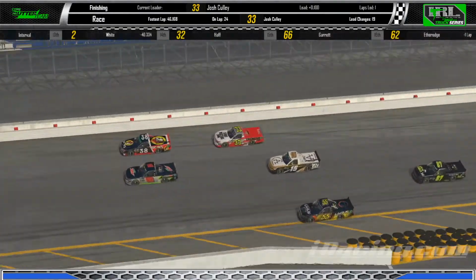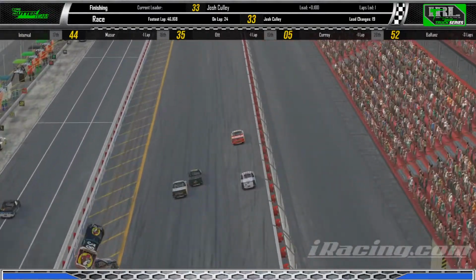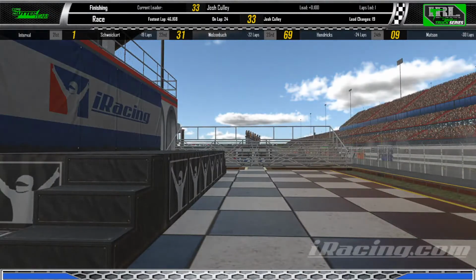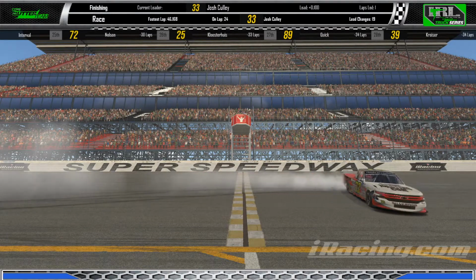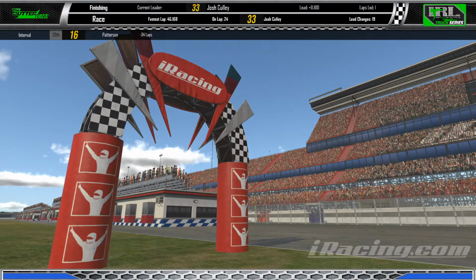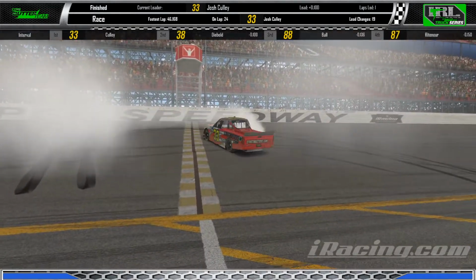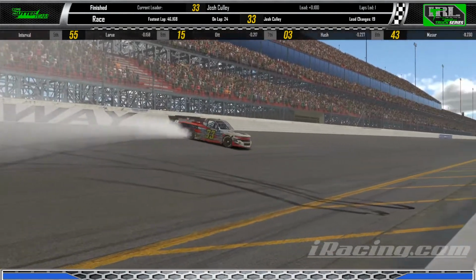Another look from the chopper. Alrighty, we're going to get ready for your interviews. Camera on the strutmaster.com machine. Congratulations to the 33 of Josh Kelly. Let's get those drivers up in the booth with an interview.